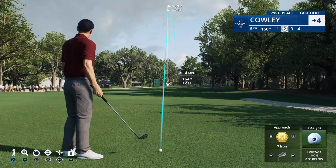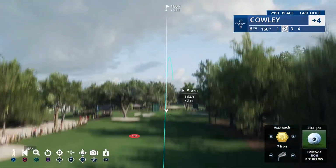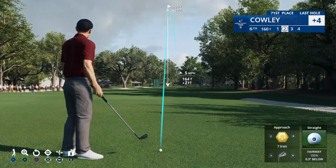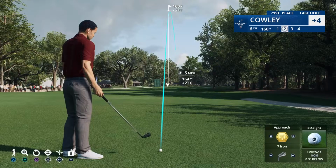From the fairway, this is his second. He's got 135 yards to the front, 160 to the hole, coming off a birdie at the previous hole, looking to go back-to-back.